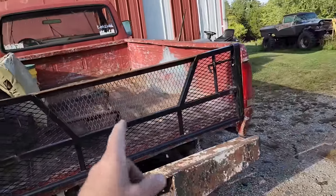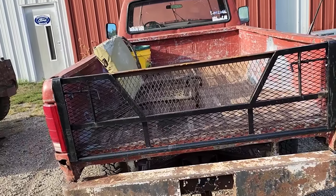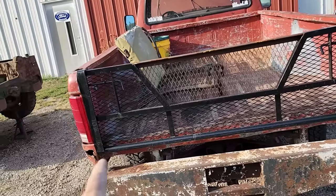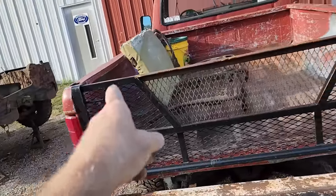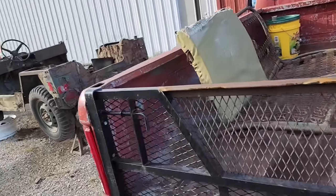I found this tailgate earlier in the summer on Facebook Marketplace for $35. Now, by the measurements that he gave in the pictures, it was perfect for this truck. And it did fit perfect, other than the latches. The latches did not work, so I had to do some modifications there. And I'm kind of proud of this one.